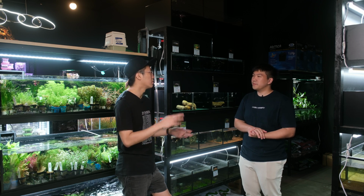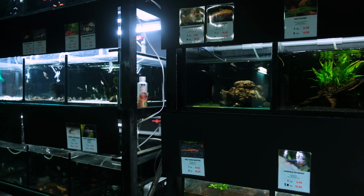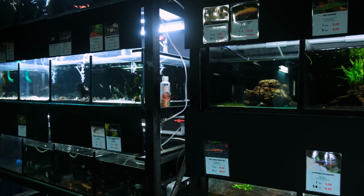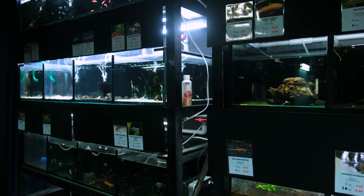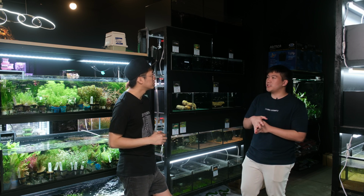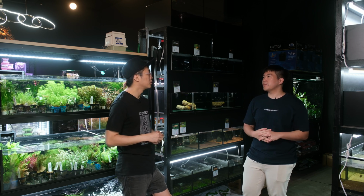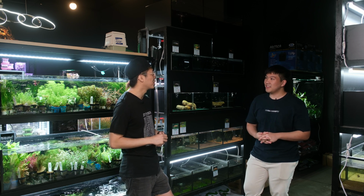Got it. And what about livestock? Do you all have a certain focus as well? As for livestock, we really try to curate our fishes. So basically, we are catering more towards the tanks with aquascapes, which means that a lot of focus on schooling fishes, smaller fishes, fishes that are compatible with aquascapes.